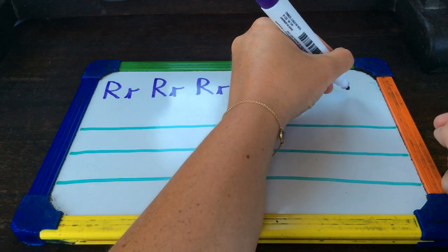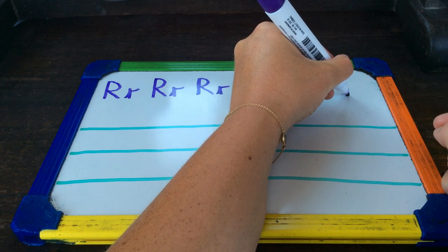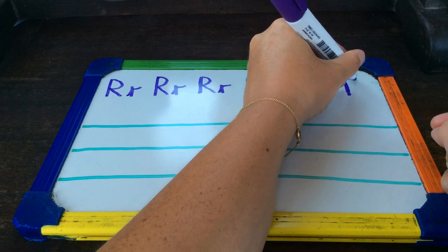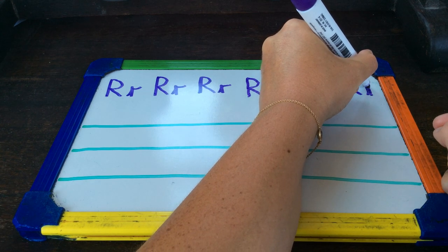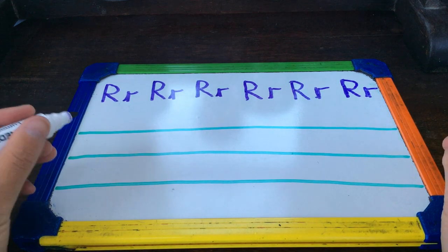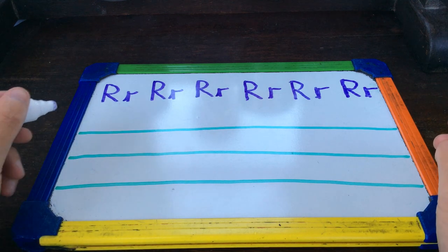And then if we're going to do the capital R without taking our pen off, with the left hand we're going to go up, down, up, around, and flick. And then we're going to go up, down, up, and across. There we go.